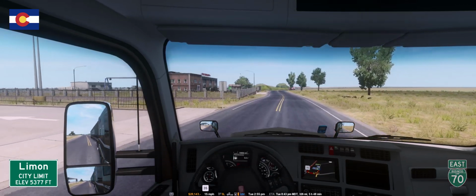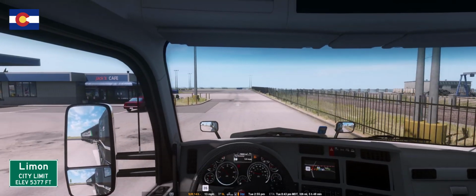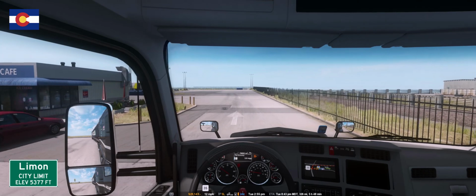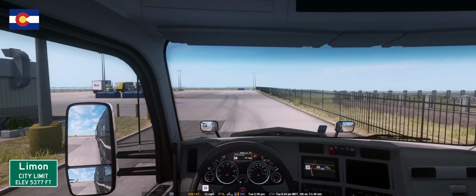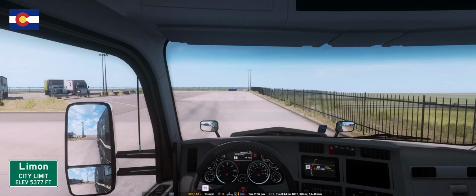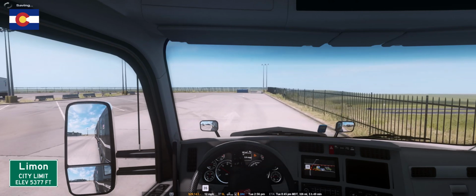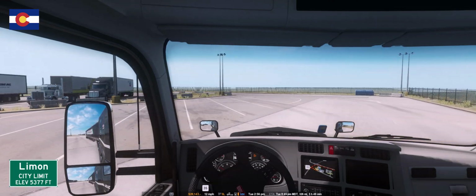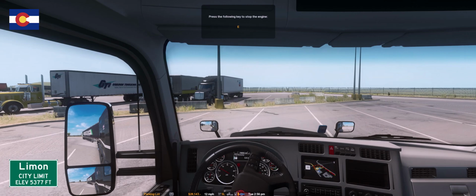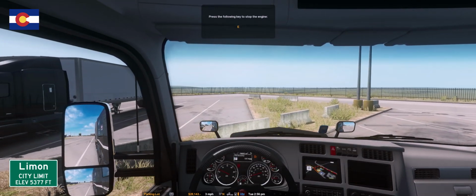Alright, here we are, gonna pull into this truck stop for the night in Limon, I believe Colorado still. And that will bring us to about 12 hours work today. We started at 3 a.m., so this is 12 hours off of our 70-hour clock. Let's get parked here and I will finish the log and let you see what that looks like.